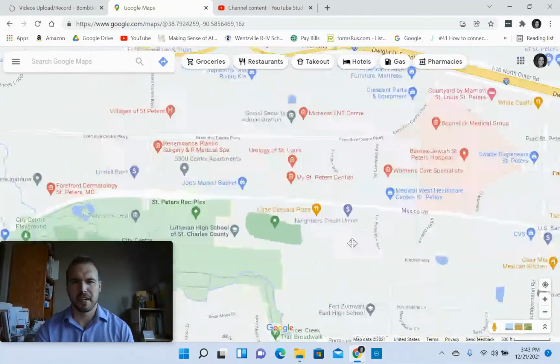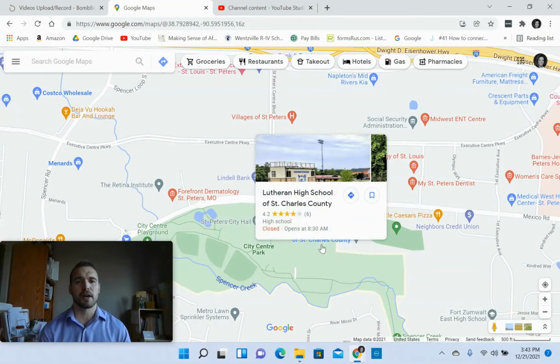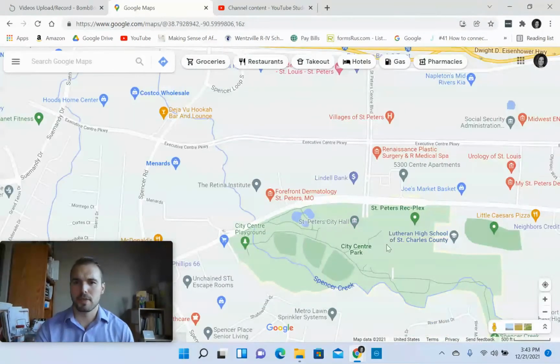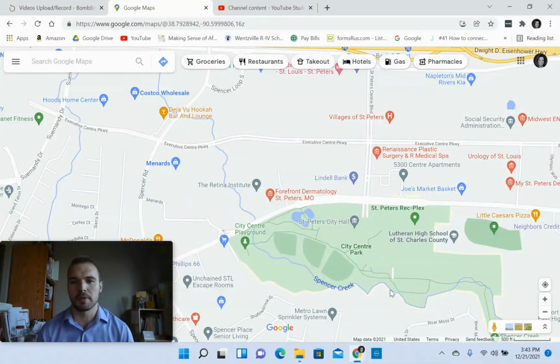I mean, you can kind of get a view of everything located here. But there is the St. Peter's Recplex, which is basically just a massive recreational area. It's located right next to Lutheran High School. And so, yeah, the St. Peter's Recplex is, I mean, there's a massive park around it, but it's got basketball courts, a huge, massive indoor swimming pool, a weightlifting area, and in my personal opinion, it's probably the best recreational center that St.